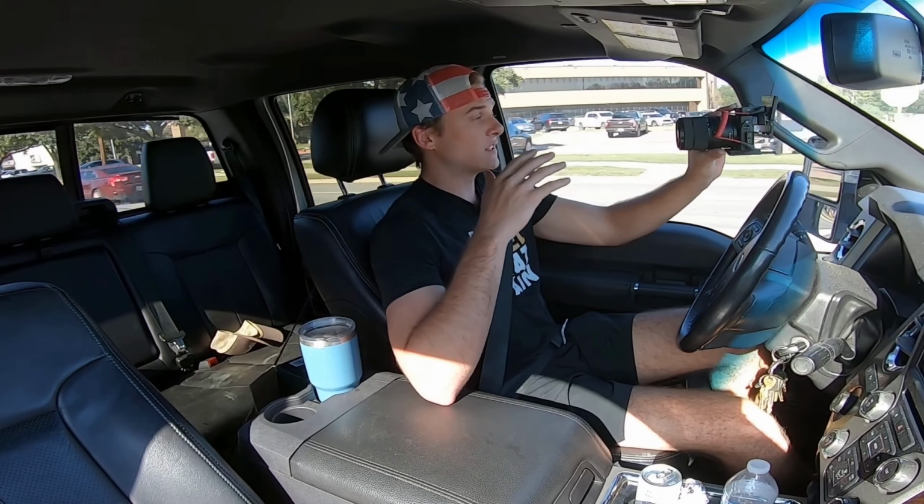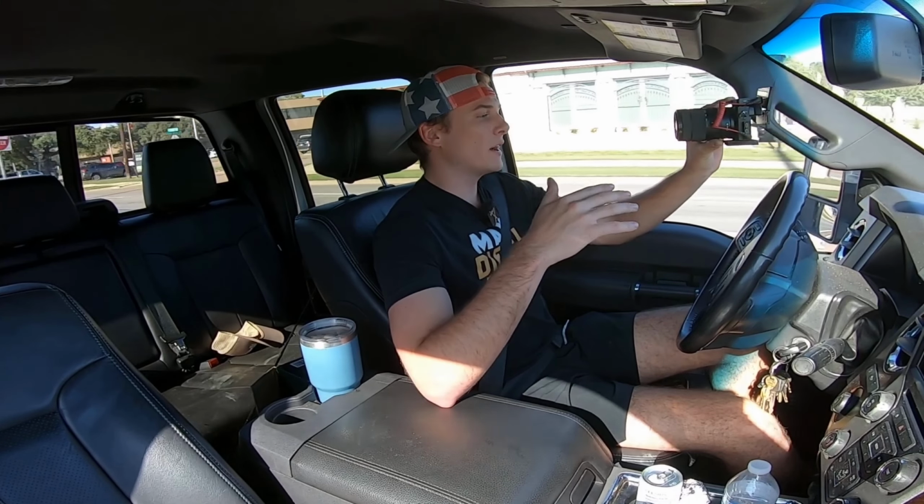On the star rating, I give the 6.0 a 5 out of 10 stars on the towing rating. For the 7.3, I give it a 7.5 out of 10 stars on the towing rating. And then for the 6.7, I give it a 9.5 out of 10 stars. This thing is just an absolute tow pig, guys.